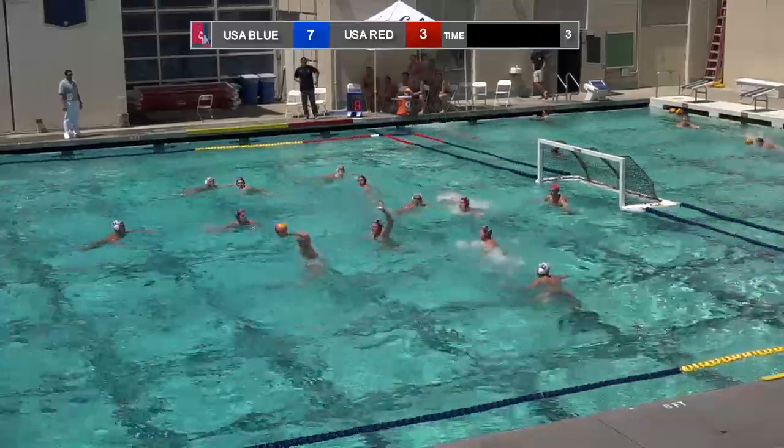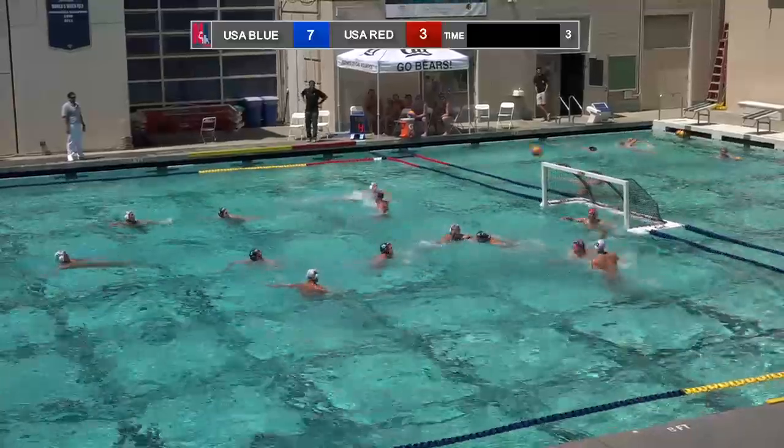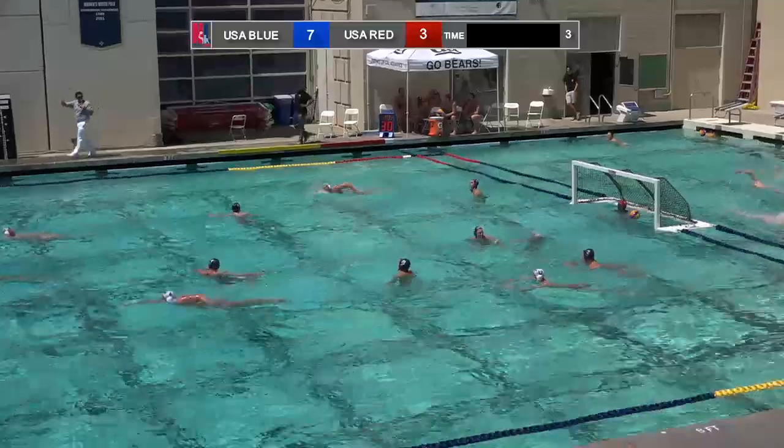Rolsa controlling. Shot clock to 8 for USA Blue. Bennett Williams now cross pass, looking Kimball. Skip, difficult angle, but he puts it away. Jackson Kimball.